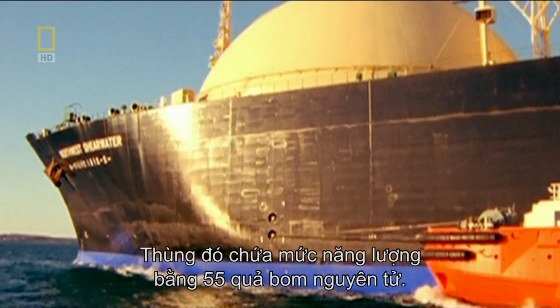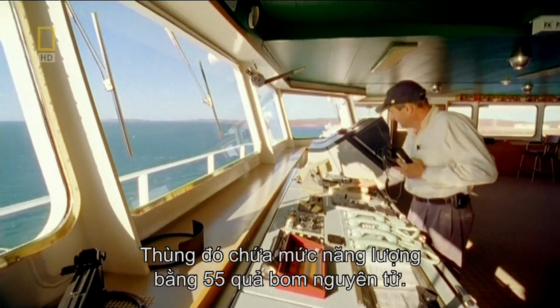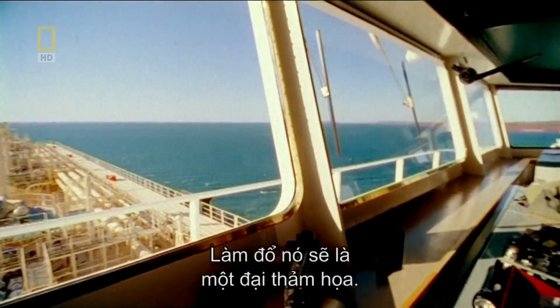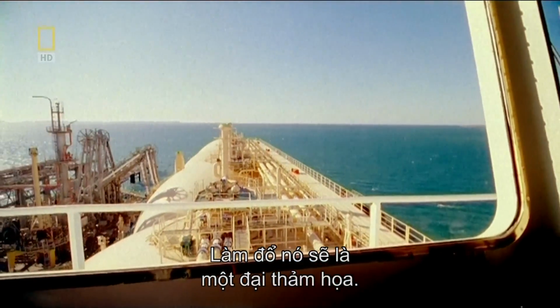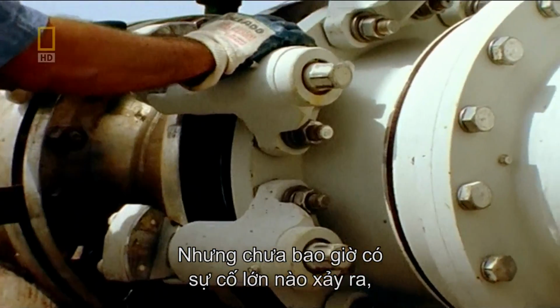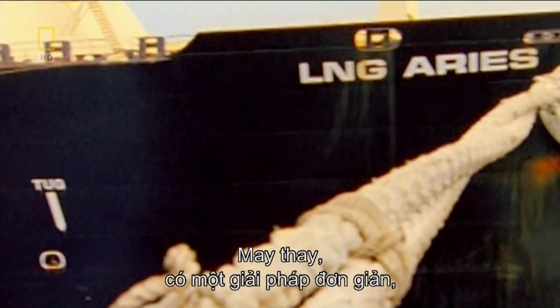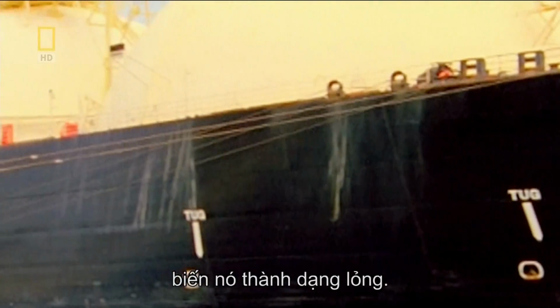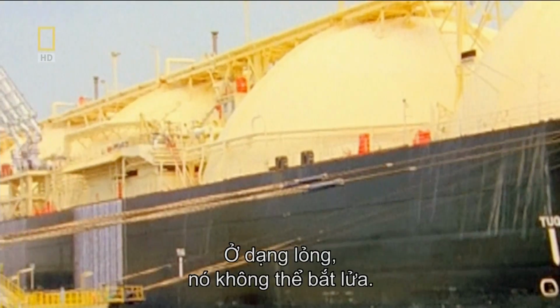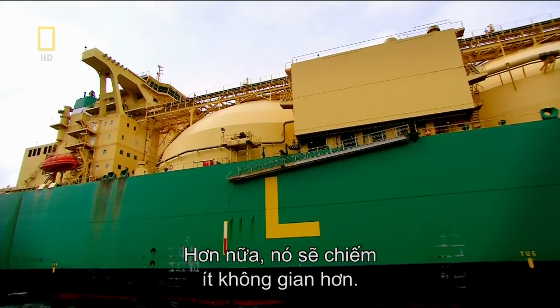That cargo has the energy equivalent of 55 atomic bombs. Spilling it could be a massive disaster. But there has never been any major accident, and the operators plan to keep it that way. Fortunately, there's a simple solution. Turn the gas into a liquid. As a liquid, it can't catch fire. And what's more, it takes up much less space.